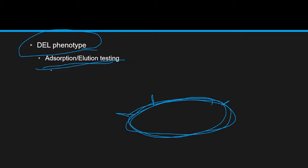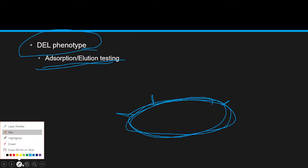Did I explain last week how do we do adsorption and elution? Do you guys still remember what's adsorption and elution? Do I need to discuss it, or you guys already know the difference? You guys already know the principles of adsorption elution testing. Hello, nobody's answering. Renalyn, are you familiar? Or do I need to discuss adsorption elution?